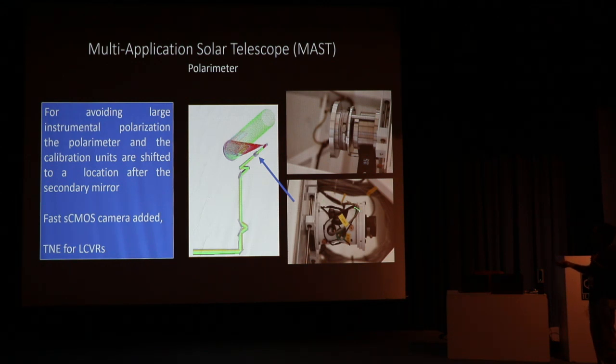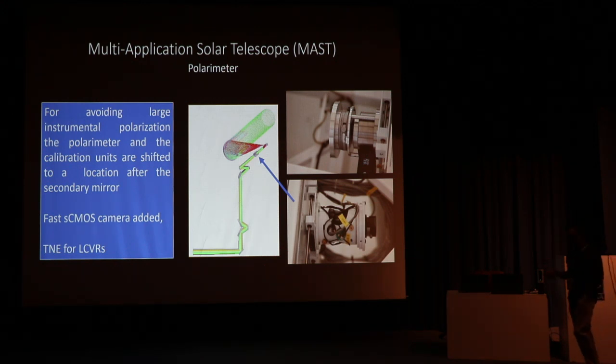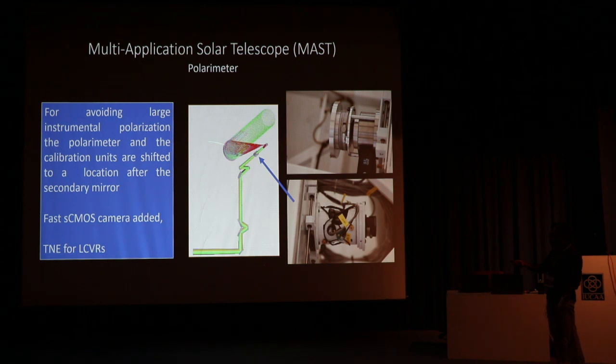We have already installed the polarimeter here, and now we are testing this combination. The only problem is when we want to use the beam for the AO system, since we switch between different polarization states, that may not work for the AO system. So we have to think about how to get around that problem. Also, we have a calibration unit sitting in front of the liquid crystal variable retarder polarimeter. This will definitely avoid a lot of instrumental polarization and polarization modeling coming from all these oblique reflections.